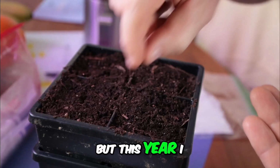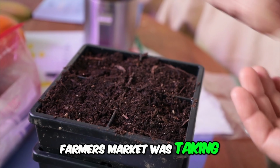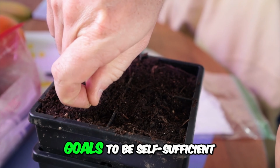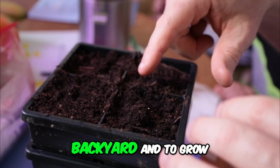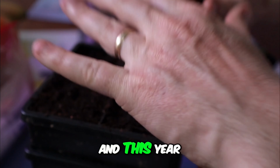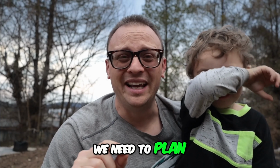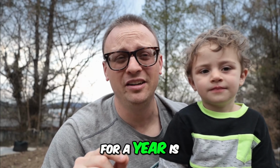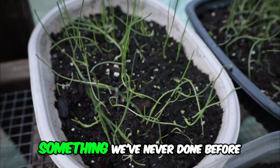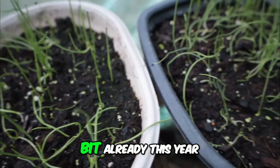But this year I realized that all the effort I put into making it to the farmer's market was taking away from my real goals: to be self-sufficient right here in our backyard and to grow enough food to feed our family for the entire year. And this year, that is my goal. And in order to do that, we need to plan, because growing enough food for a year is quite the undertaking, something we've never done before. And my plans have already changed a little bit already this year.